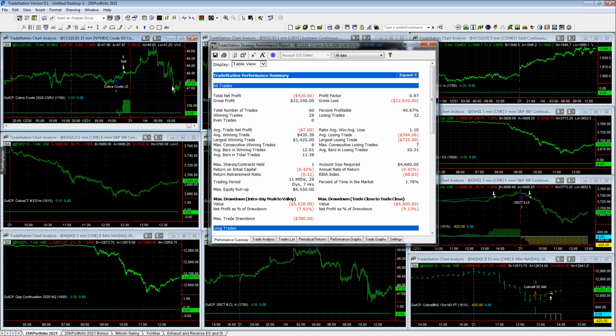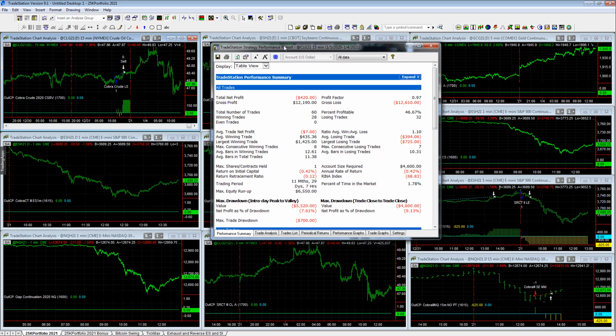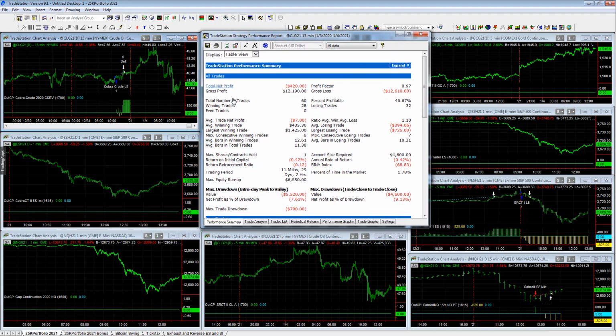So this is Cobra Crude. Took a huge dip in 2020 and now it's kind of in a bullish trend. Minus 420 the last 12 months. I'm going to go to the last 12 months of these strategies and show you what I'm talking about. Like this for 2021, based on the market conditions, went sideways.